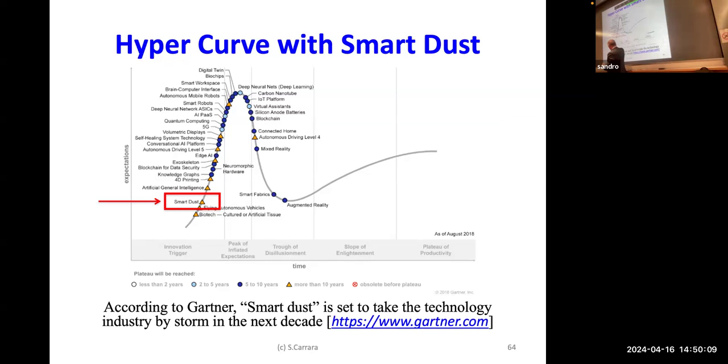Gartner, not me, Gartner, already in 2018 said that if we look at the hype curve, considering the emerging technology, smart dust will be there. Okay, smart dust, just to let you focus on the keywords and the timing, is a keyword that has been invented at the University of California, Berkeley. Exactly. Thank you. I was thinking University of California, San Diego. Exactly. In any case, the same country.